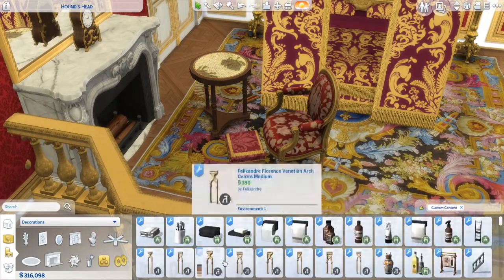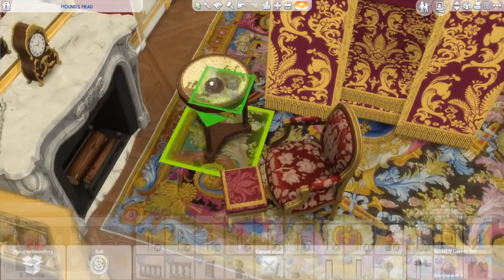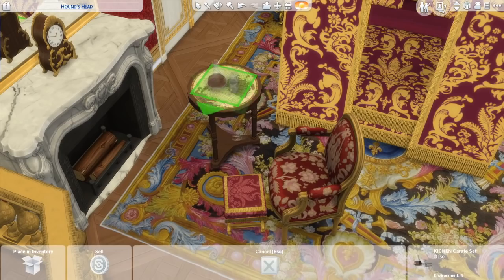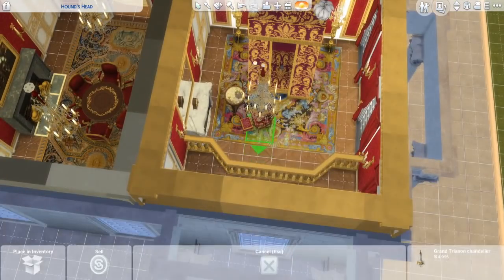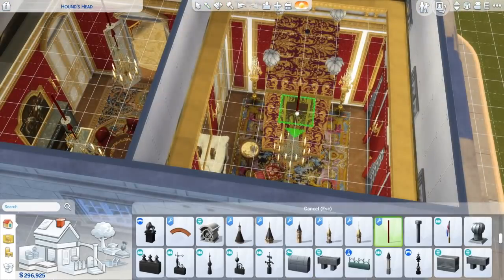And I also used a very beautiful crimson red wallpaper with a lot of gold accents, because this is the most important room in this whole entire house. And just to make things a little bit more intimate, I put a little chair in front of the fireplace.